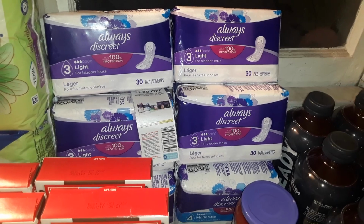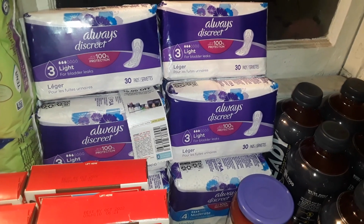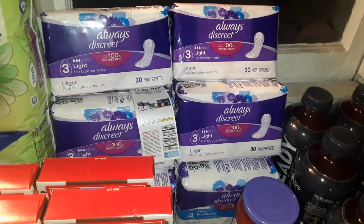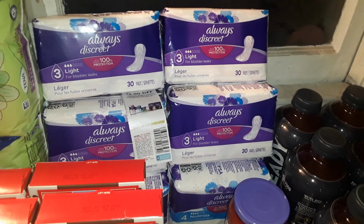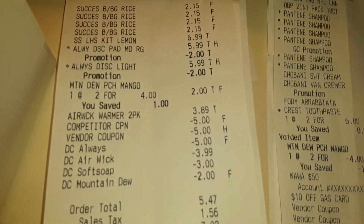And then there is a $5 off of 2 Publix digital coupon. So that is $15. Sorry. The Publix digital coupon was a mistake. Where is it? One mistake, as well as we see buying these Always Discreet pads, $5.99.